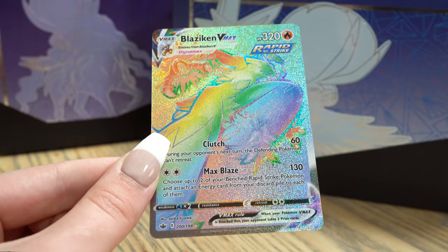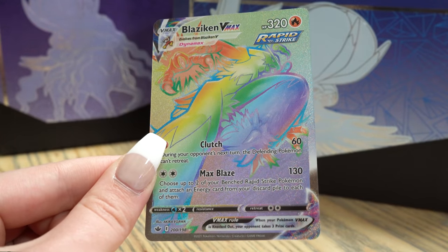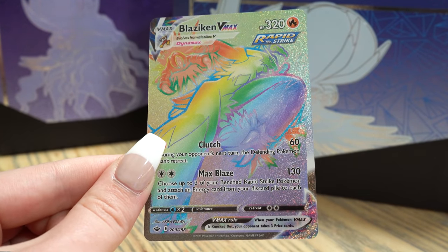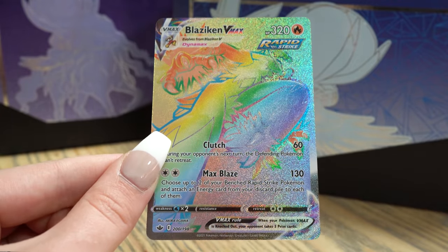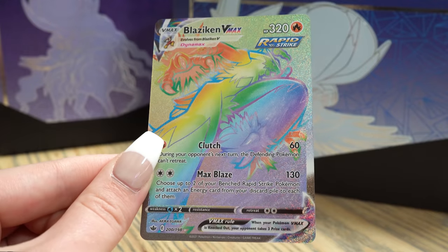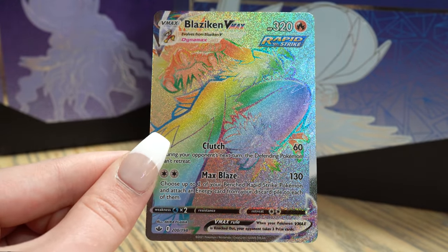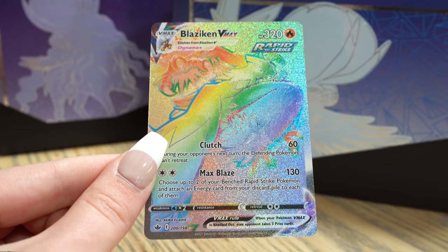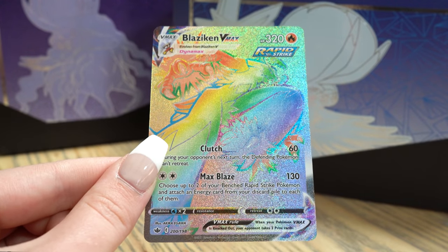Not only is this a secret rare Blaziken VMAX, but it is a very, very good card. This card fits super well into the current format, the way things are rolling with spread damage decks, and setting up your other Pokemon with this Blaziken is very, very good. It has Clutch for 60 during your opponent's next turn. Defending Pokemon can't retreat, so you're trapping their Pokemon there for one fireball.